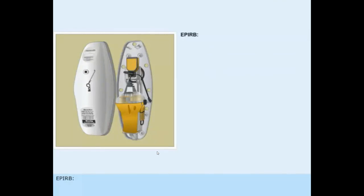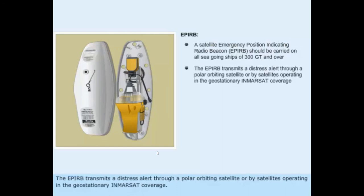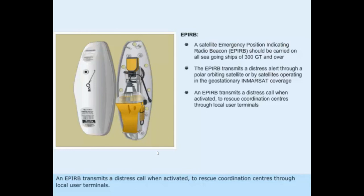EPIRB. A satellite emergency position indicating radio beacon, EPIRB, should be carried on all seagoing ships of 300 gross tons and over. The EPIRB transmits a distress alert through a polar orbiting satellite or by satellites operating in the geostationary INMARSAT coverage. An EPIRB transmits a distress call when activated to rescue coordination centers through local user terminals.